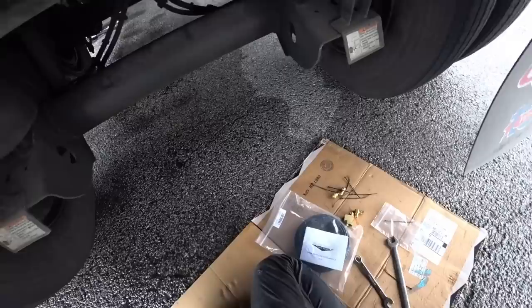All right, so now I need to put another fitting in here to screw my quarter inch line into.